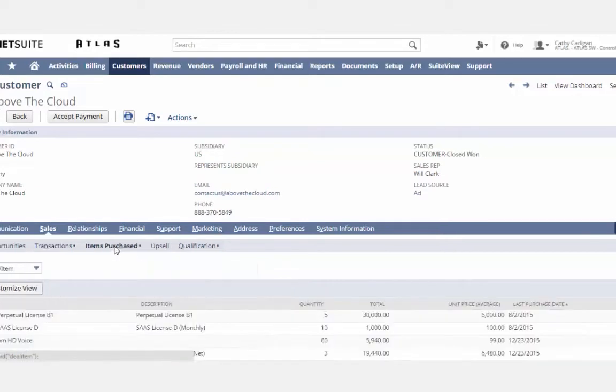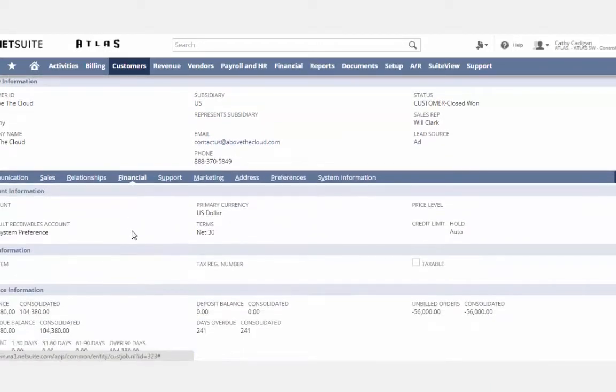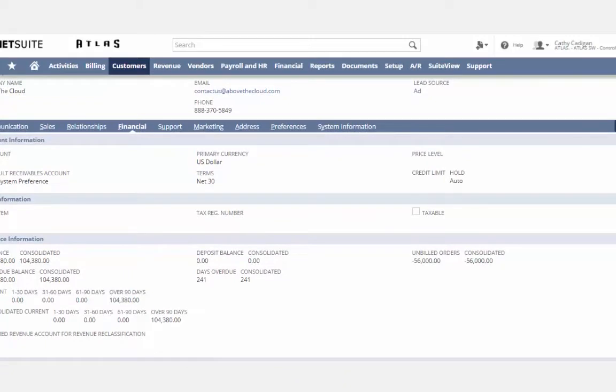You can also see every single item that this customer has purchased and what is currently live in their install base. If you toggle over to the Financial subtab, you'll be able to see how much of this customer's balance is overdue, and what buckets that overdue balance falls into, with a little mini AR agent. You can see unbilled orders, as well as assigning a credit limit to this customer and not letting them book any transactions if that credit limit is exceeded.